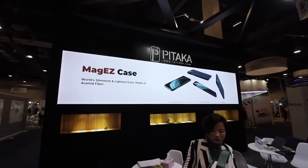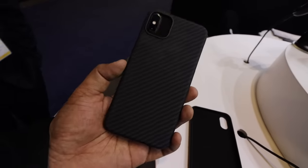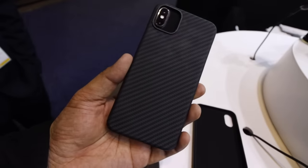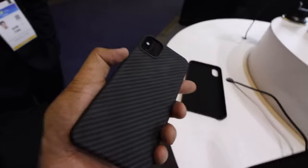We're here at Pitaka, so they are like an accessory company for phones. Over here we have their iPhone case, which is made from aramid fiber. It's supposed to be the same material that's used for sports cars. What's interesting about this one is that it's magnetic and it can attach to the different accessories that they have.